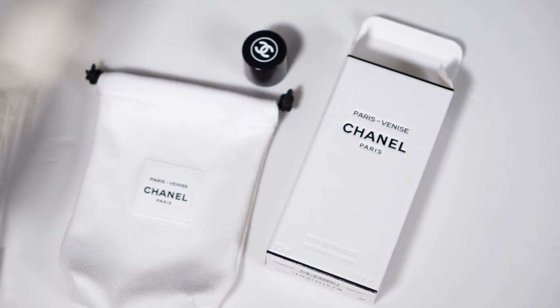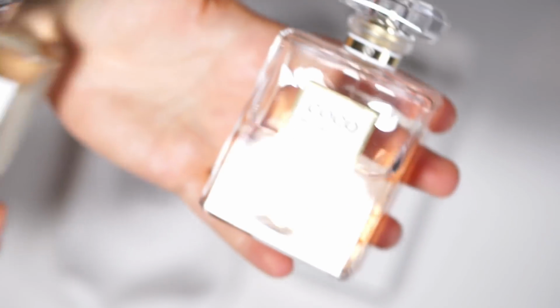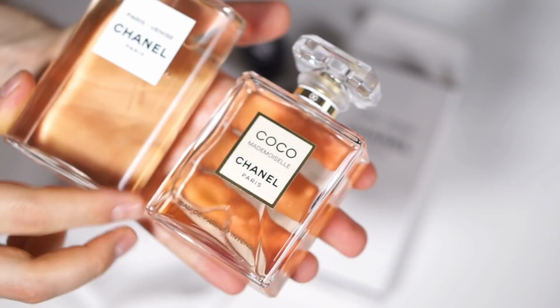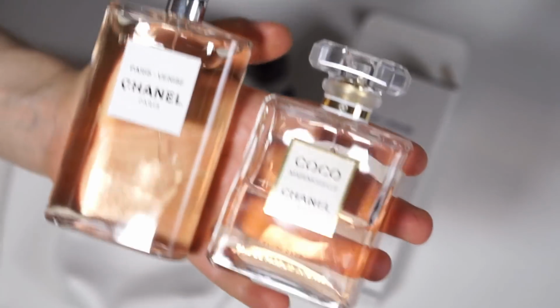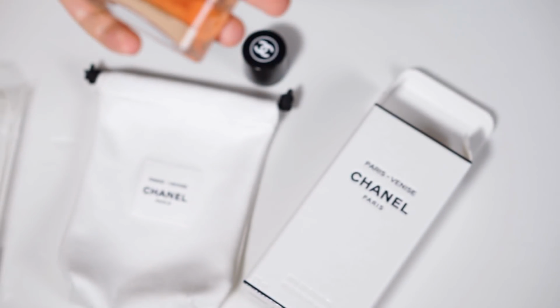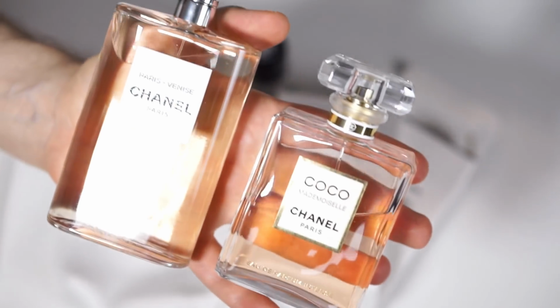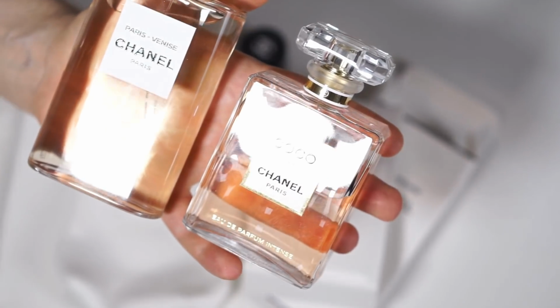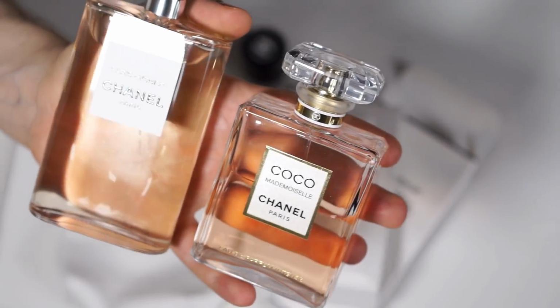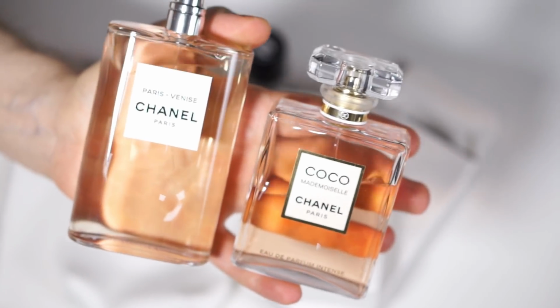Here it is, COCO Mademoiselle. Another one of the reasons, as an example, for the inside, for this kind of paper quality of this and this: why did I choose to compare the two papers, why did I choose COCO Mademoiselle Intense's internal paper and not Chanel No. 5 L'Eau's internal paper? Because these two have a similarity.